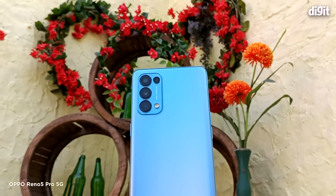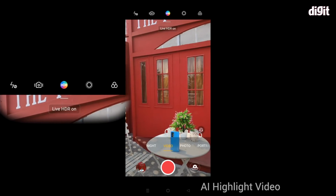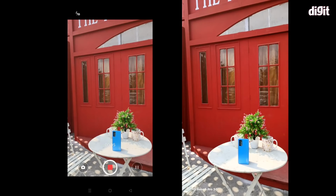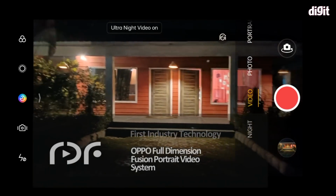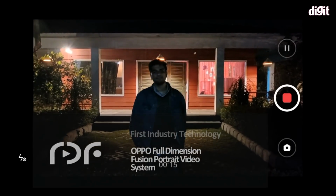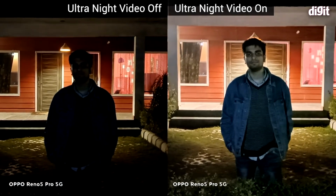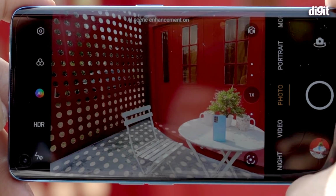The phone packs the company's AI video highlight feature, which deeply integrates the company's knowledge and expertise in the field of camera and video for improved video recording. This feature is backed by an industry-first technology, Full Dimension Fusion Portrait Video System, which uses the AI highlight mode to enable adaptive brightness and noise reduction that will make your videography experience as seamless and cinematic as it can get on a smartphone. This feature can be manually turned on or off from the camera interface.